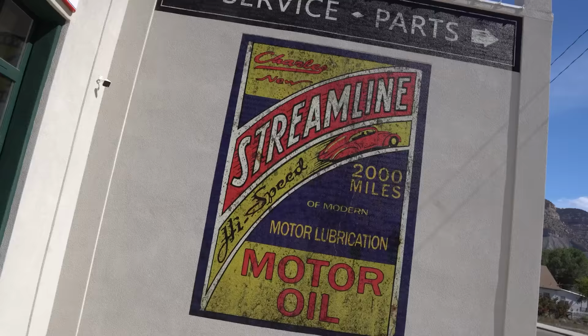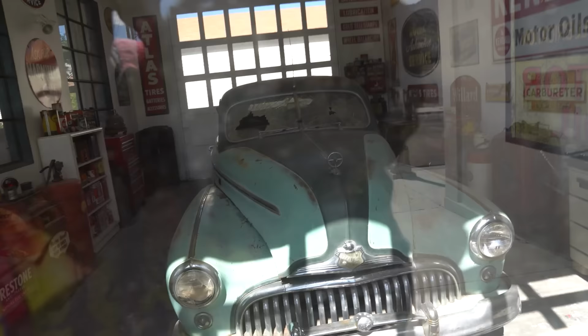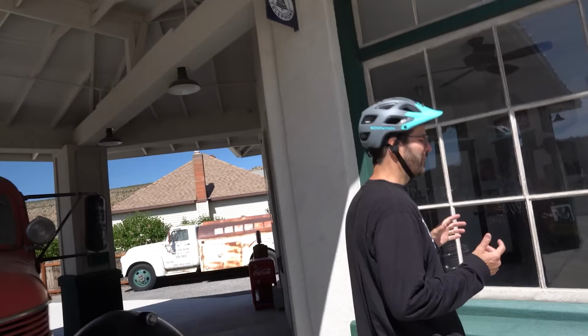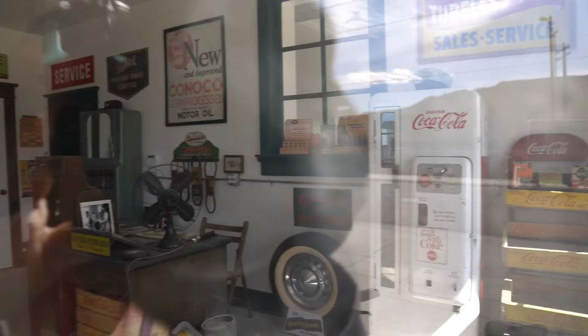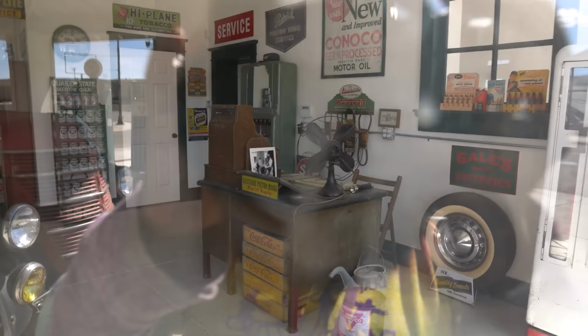Wow, there are some cool cars in here they're refurbishing. Look at these things. This one looks like it could use some love and attention. Look at the thick glass on that one. They probably got that one a little more recently. It's like a living museum, right? The inside, everything is set up like it probably was back in the day. You have an old Coca-Cola bottle machine, the old Quaker State Motor Oils. It's really cool looking.